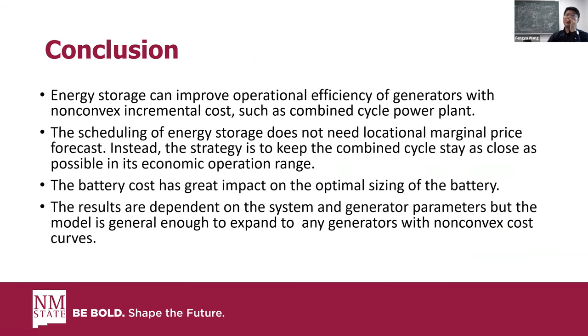The conclusion is that the energy storage can improve the operational efficiency of generators with non-convex incremental costs, such as combined cycle power plants. And second, scheduling of energy storage does not need RMP forecasts. Instead, the strategy is very simple: just keep the combined cycle as close as possible to its economic operational range.